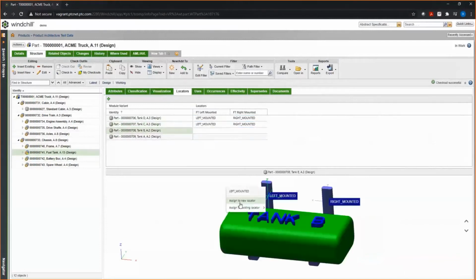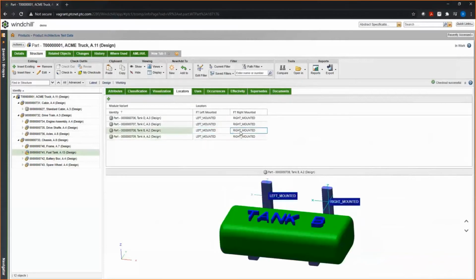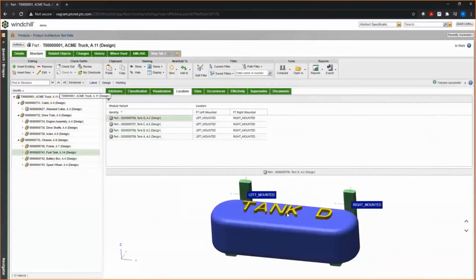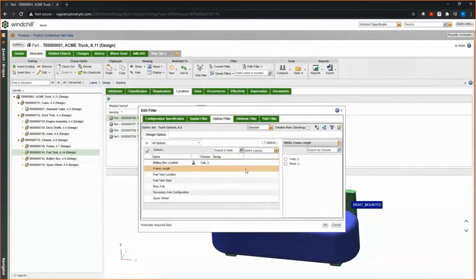And additionally, there's also different ways of assigning these. You can either do it through the table up at the top or even just do it through the visualization itself. Now, once these locators have been defined, as you build out your variant and select the choices, it's going to essentially mate that locator to the interface on the assembly that it's linked to.